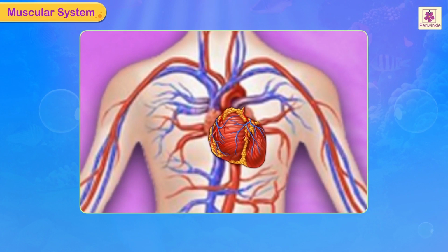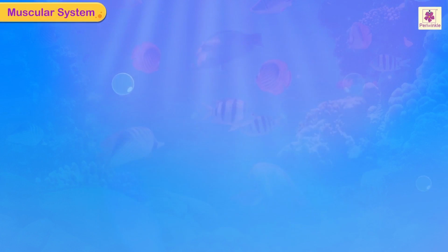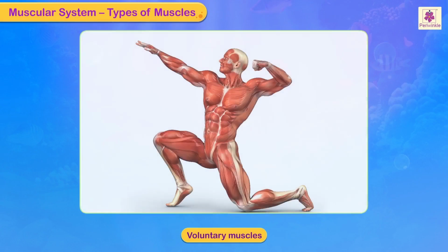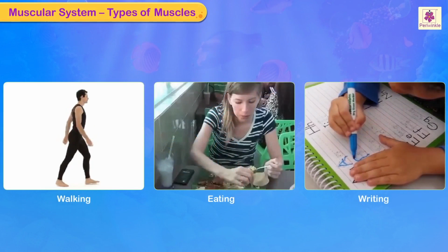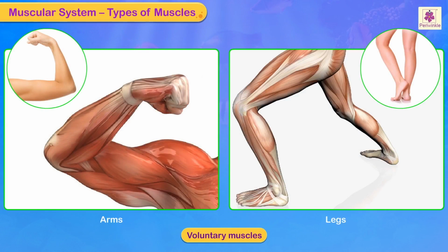Our heart is also made up of such muscles. The muscles pump blood to all the parts of our body. Our tongue is also a muscle. Types of muscles. Voluntary muscles. Voluntary muscles help us to carry out actions as per our will, like walking, eating, and writing. Arms, legs, etc. have voluntary muscles.